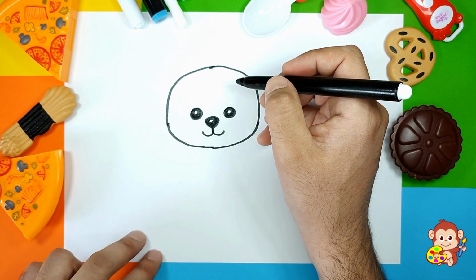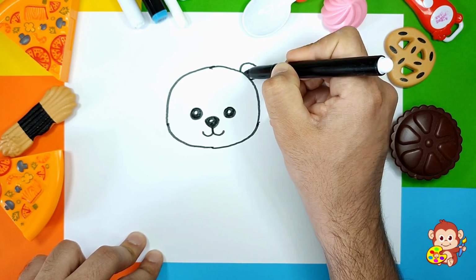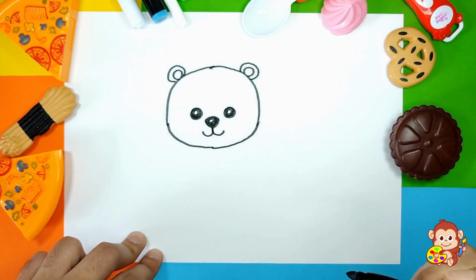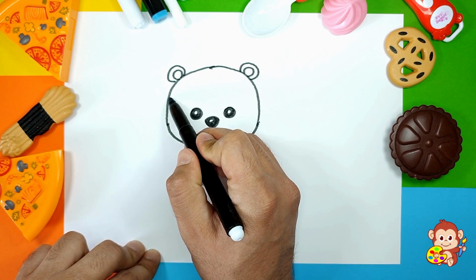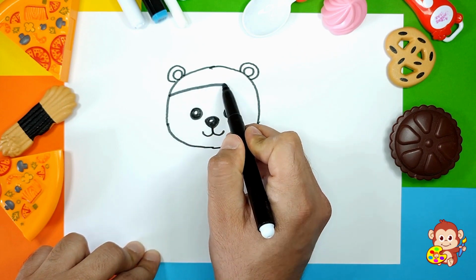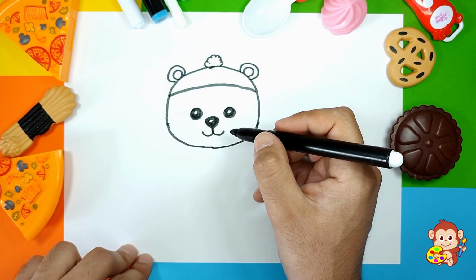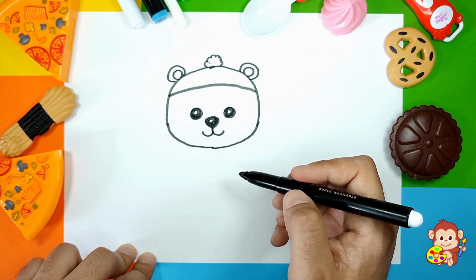Cool. Now let's add some ears. Nice. And we can also add a little hat because it's really cold in the north. Cool. Now let's add a little scarf.